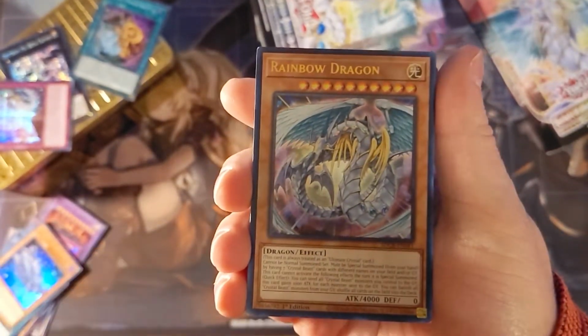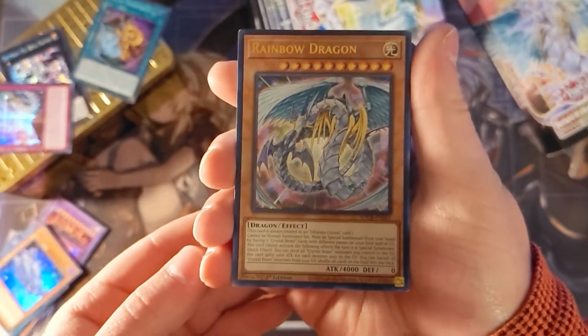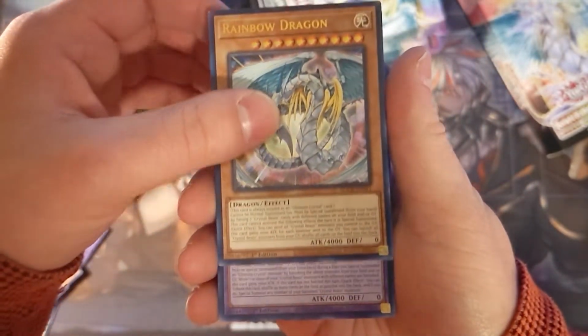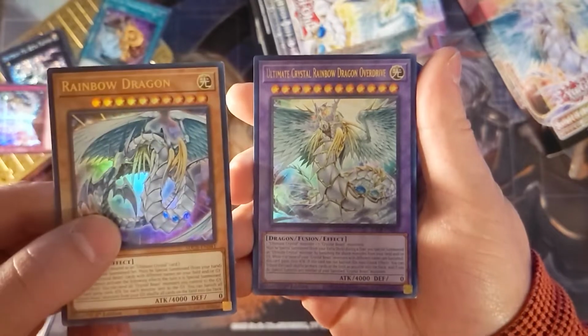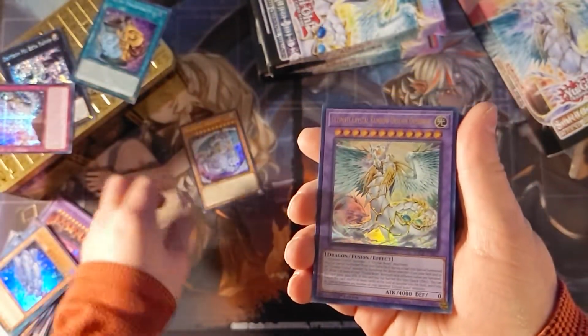So this deck was basically played by one of my favorite characters in the GX anime. His name was Jesse Anderson. Kind of had a southern accent. Really funny looking dude. Funny sounding dude. I liked him. But he played the Crystal Beast deck, and I really liked it. I really liked the strategy. We'll get into a little bit more later.